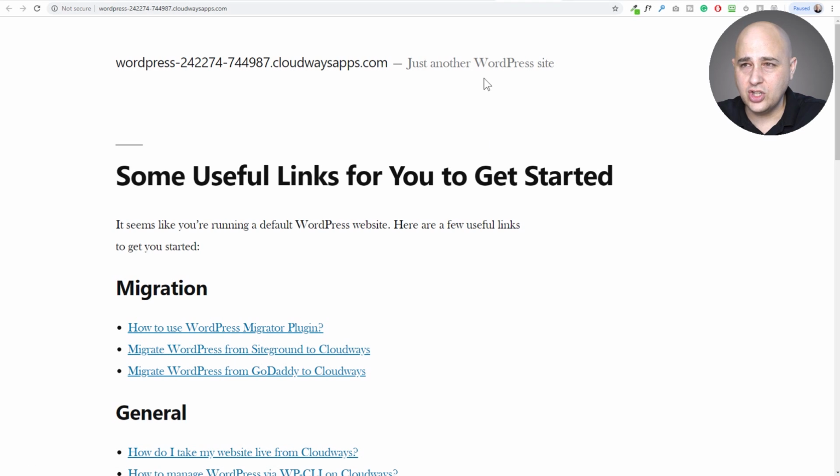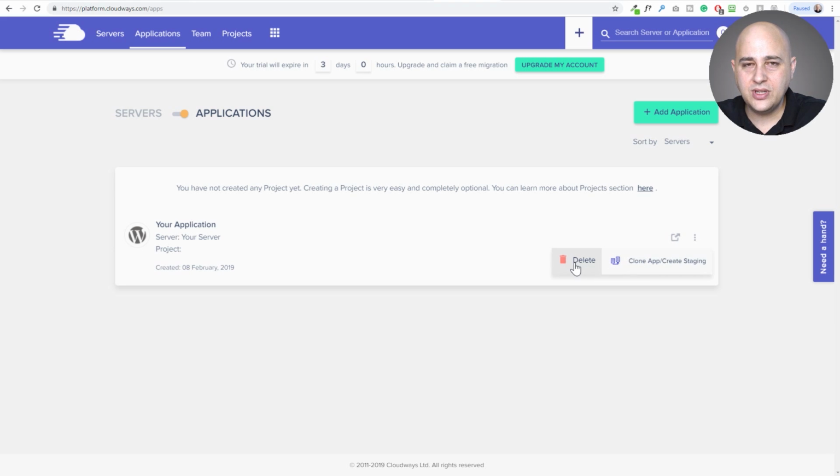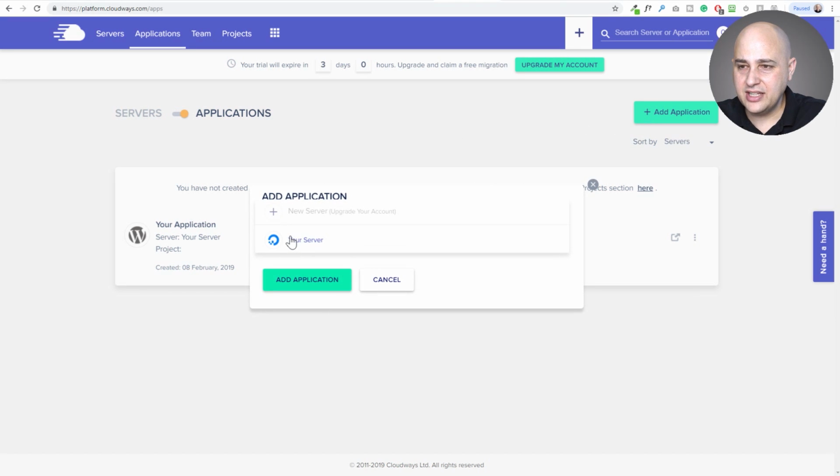So let me show you how you get your login information. But there's a little handlebars here, the 3 dots, and when you click on this, this is how you get to delete an application. When you delete it, it's done. Or you can clone it and create a staging area, and we're going to do that in this video as well. So what I'll do now is create a new application just so you can see how that happens. There's this button right here. I'll click on that, and then first thing is I choose the server. So if I have multiple servers, this is where you would choose the server you want it on.